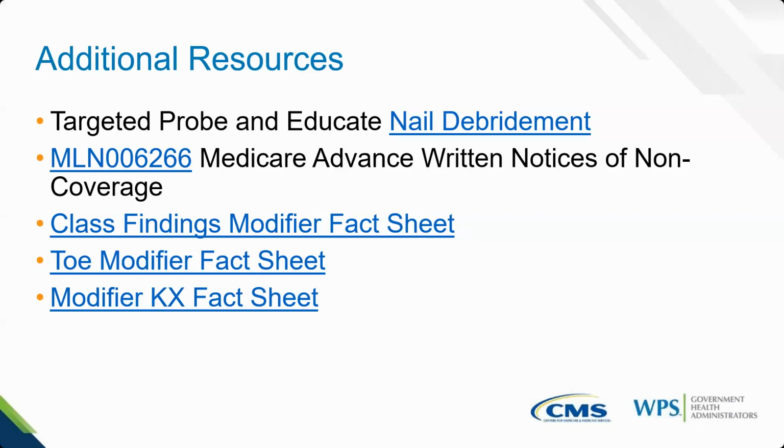Now the modifier KX works a little bit differently in the fact that there are some podiatrists who have received additional training, and because of that additional training, the state, whatever state they're in, also allows them to provide services to the hand. So if you're in that situation, you want to take a look at that fact sheet so you can identify if you're a podiatrist and you're doing something to the hand under your state regulations, then you can append that modifier KX to the claim itself.